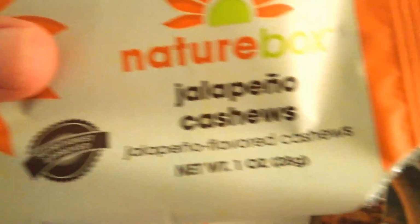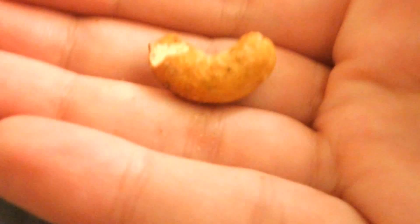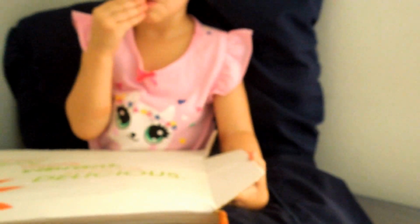These are jalapeno cashews. I just opened them. This is what they look like. Can you try one? Yep. Hurry. I'm making this quick because we're running out of video. How do you feel about that one? Too hot? Yeah. Okay. And this is the last one.